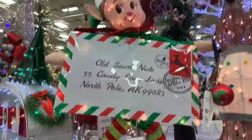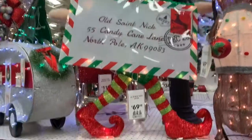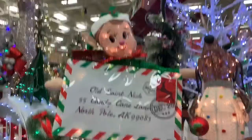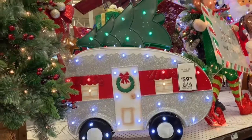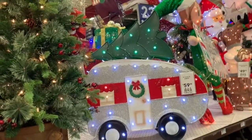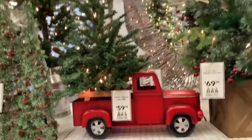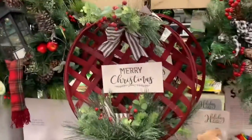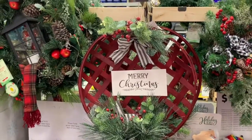Ooh, I love this elf. Look at the elf. And the elf is $69.98. I like that elf one. It's really cute. It's got this car here. $59.98 for the car. And it's an old fashioned car. $59.98. They have lots of wreaths. This one is $39.98, this wreath right here.